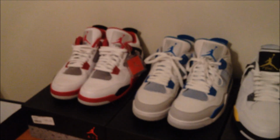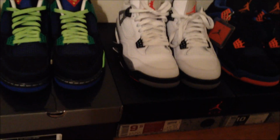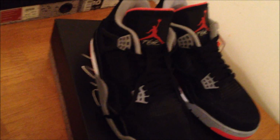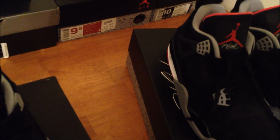And then people want to talk about the secret message, the 2012 cement. I mean, not 2012 cement, but on all the fours that came out this year. Well, not these two, but these two and these two. There's a message on the inside that says 2012. And of course, it's on this one and on this one. Now, even some fakes have it, and, you know, it's whatever.